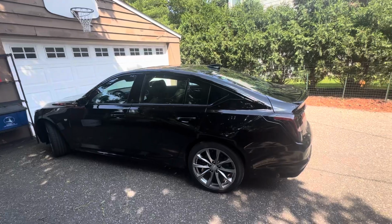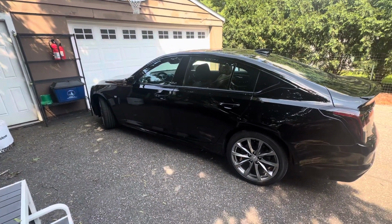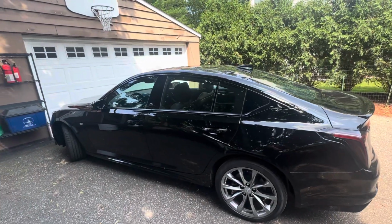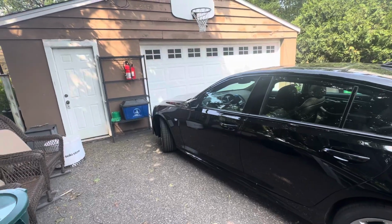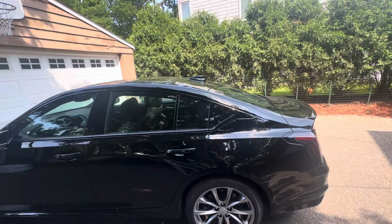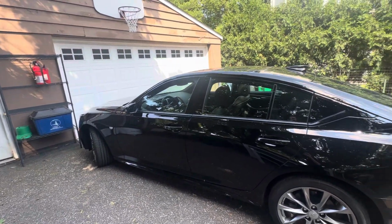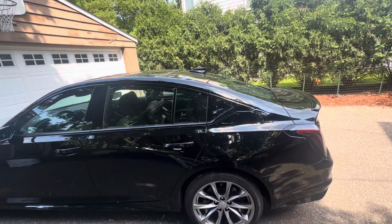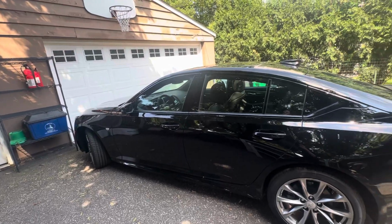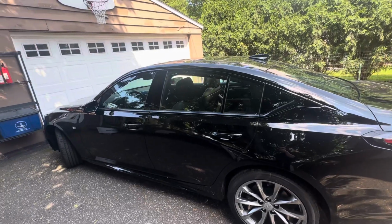Me personally, I don't think I'd want to own a CT5 just because, at least with the 4-cylinder, I definitely think it lacks a little bit in power. And I'm not a big fan of its sportback design, but it definitely is a really, really nice car. It's very comfortable and it rides very nice. However, it does have quite a few quirks, and that's the purpose of this video, and I'll get more into that in a second.